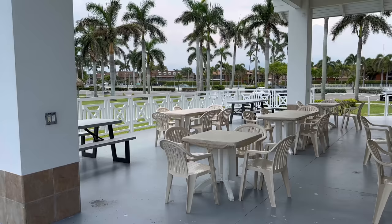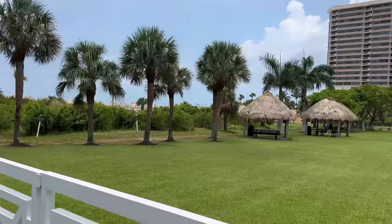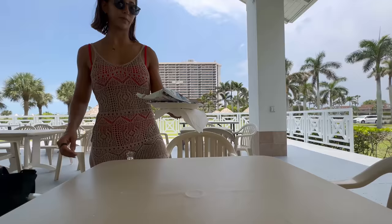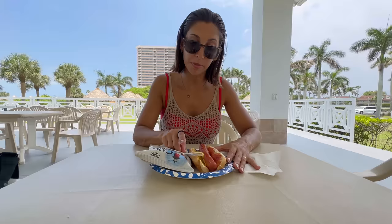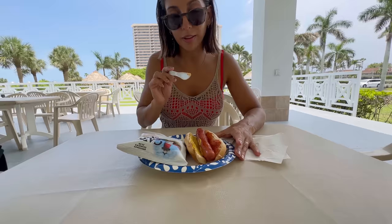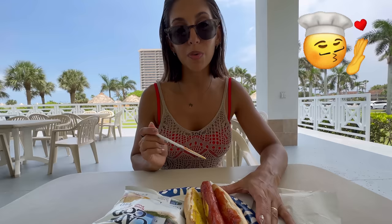Okay, I like to always sit on the side of this beach. So I did a custom order here. Let me tell you what I did. I grabbed mustard and ketchup, and I didn't do it the American way. I actually did it my way. I put it half on one side of the bread, half on the other side, and this is going to be absolutely delicious. I promise. I really wish they had mayo, but we have to work with what we got. Let's get it.